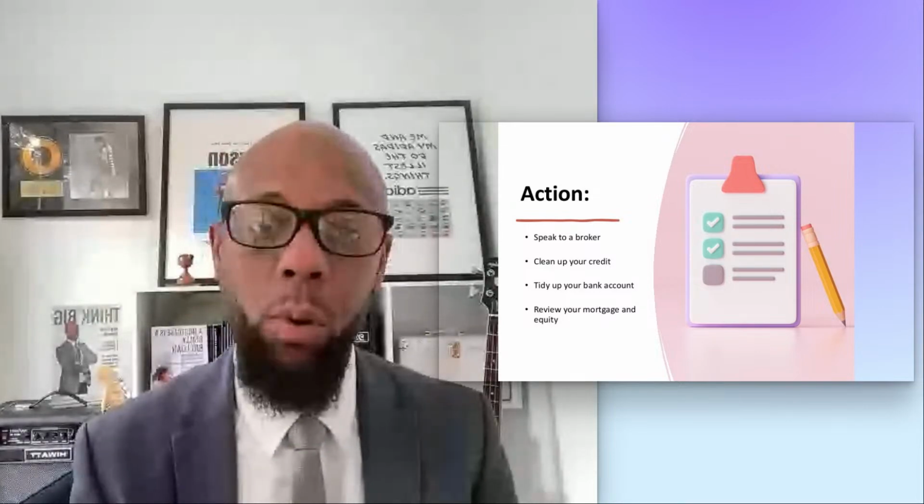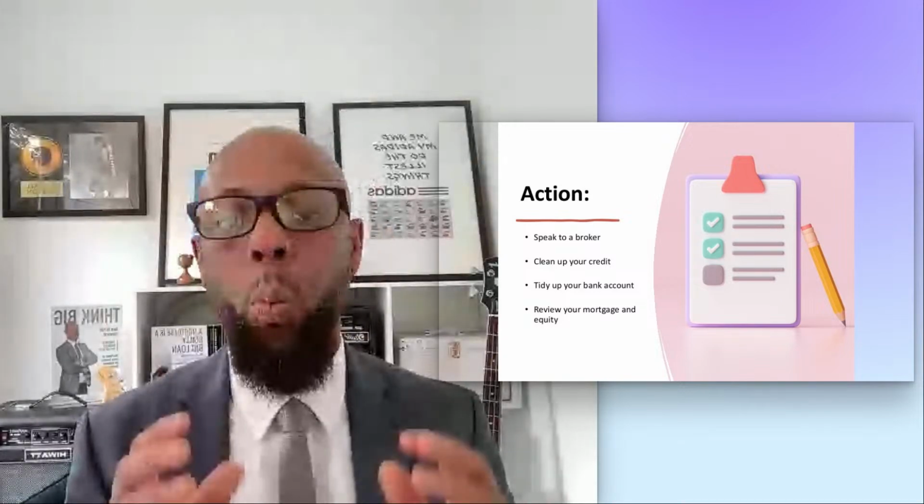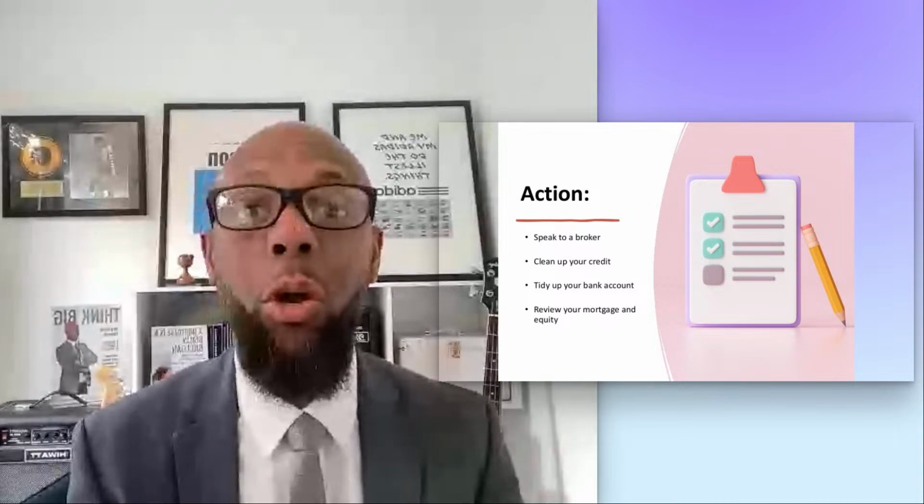Clean up your credit. So if you have small balances on credit cards, make sure that you pay them off. Make sure that you don't have lots of things out there, and stop applying for credit. Do not apply for any more credit while you are looking for a home. Even once you've started the mortgage application, don't apply for any more credit.